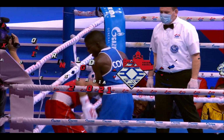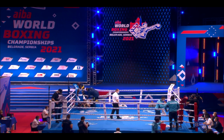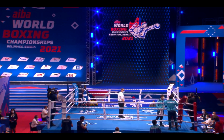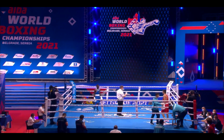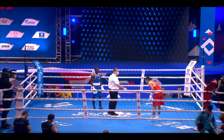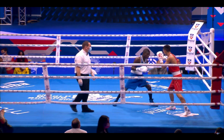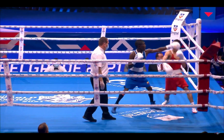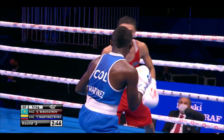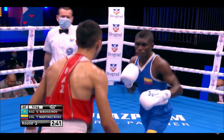Martínez is fractionally behind because it's 3 cards to 2 for Bibossinov currently, but there's all sorts of permutations that are possible here. If either one wins this across the board on the cards, then you'd imagine that they will go through. Certainly if that's the case for Bibossinov, he's in the red, looks for the uppercut on the inside. I thought he did enough to win that round, but Martínez has got 2 of the cards, so he needs to keep those 2.